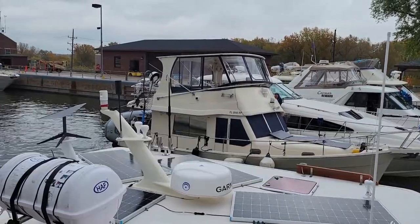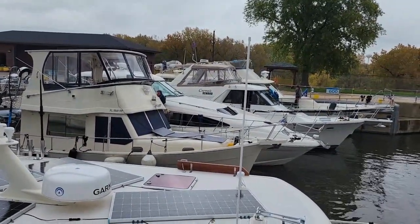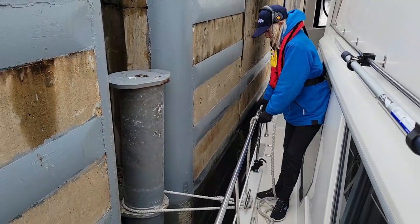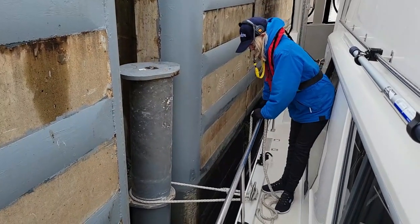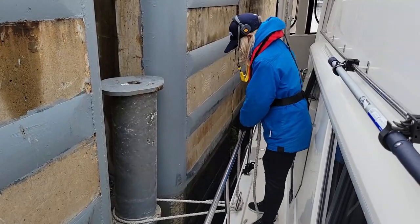There's the front row of our 16 or so boats. They're all traveling together. There's Admiral Mel doing first mate duties right now. I'm just hanging out, supervising.